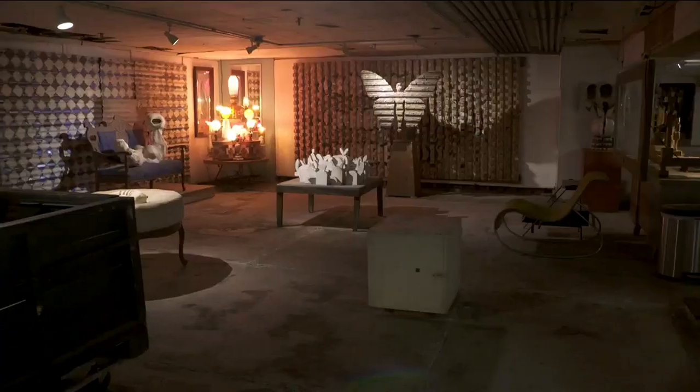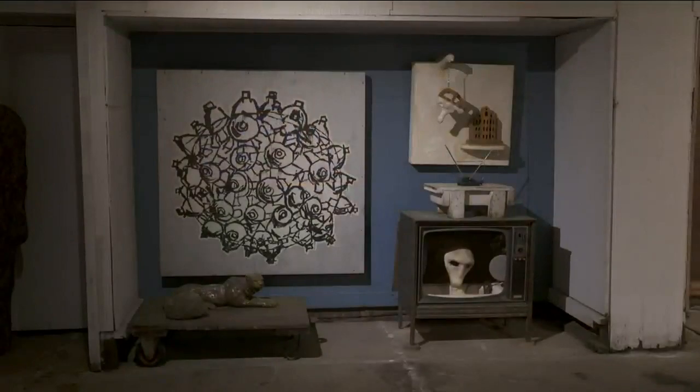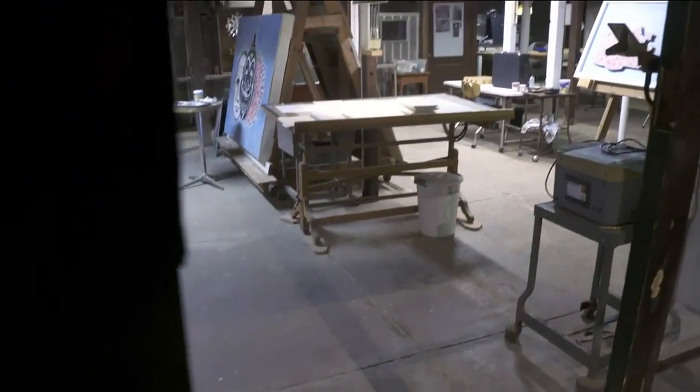So what's amazing about Snowdrift is the amount of space. There's 22,000 square feet here, spread over 3 floors. It has a full basement that's 10,000 square feet all by itself. So there's a lot of room to make art. There's a lot of room to store materials.